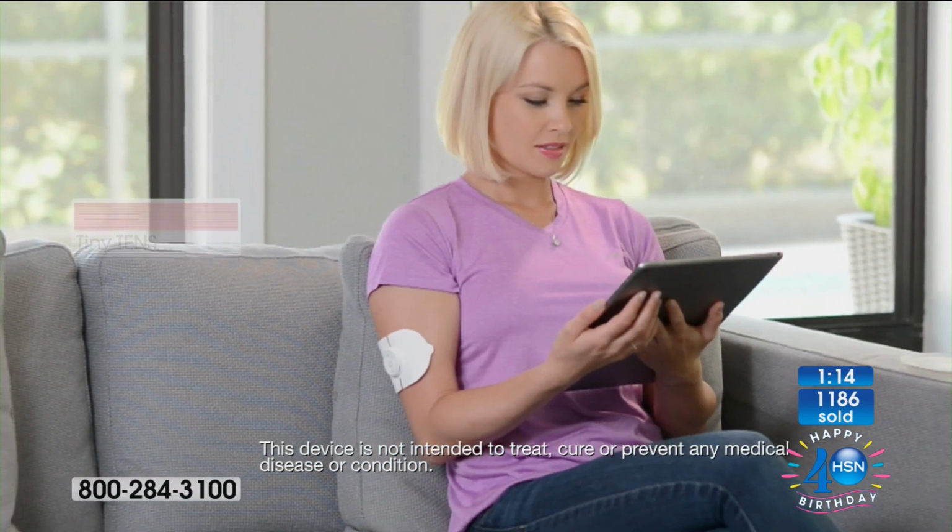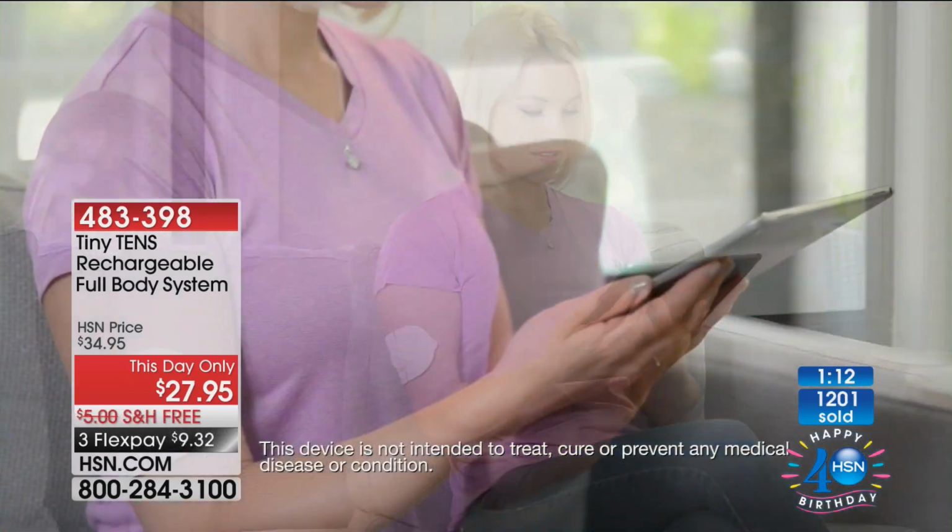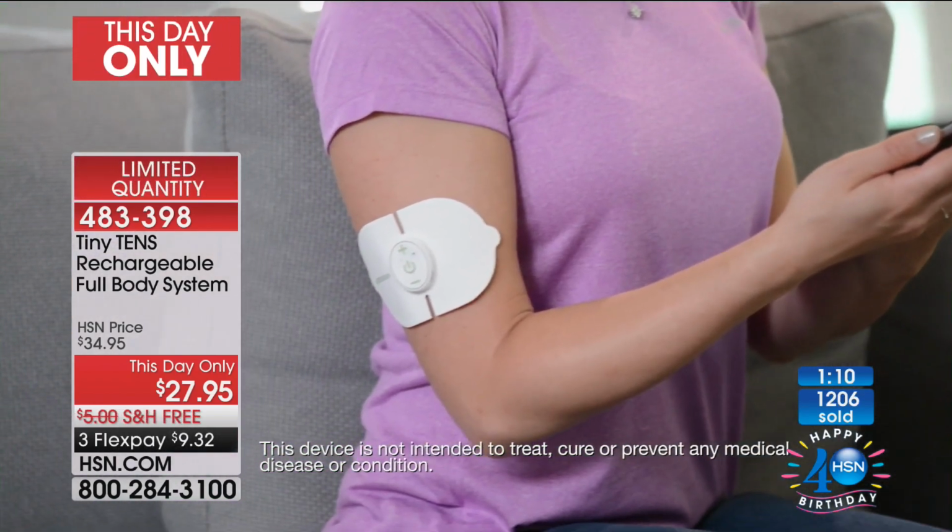I think with this, you can't get it wrong. It's very user-friendly. That's why the Tiny 10s brand, out of all the different 10s products we've done, is the most affordable and arguably the most effective. The most effective by far.